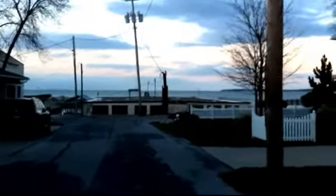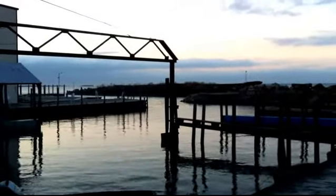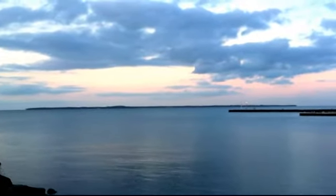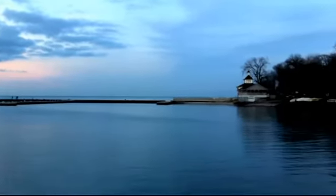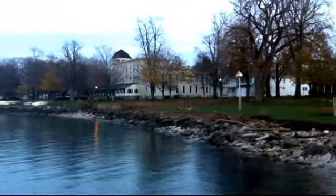It's fairly peaceful up here, as you can see. There's not very many people up here, and it's like a ghost town almost. But that's kind of what I'm looking for. And now, a couple other things I need to get.